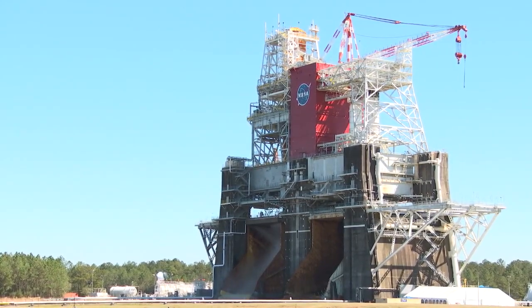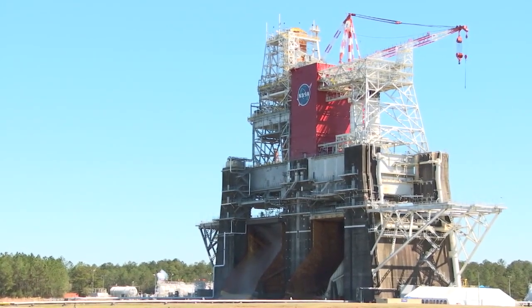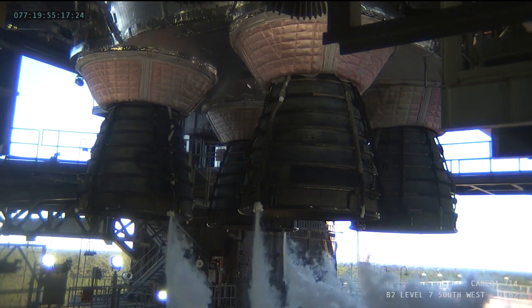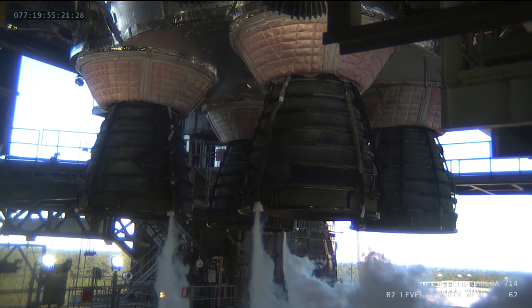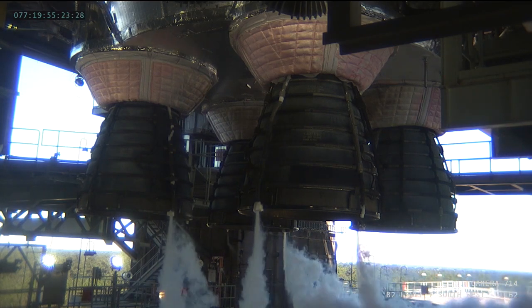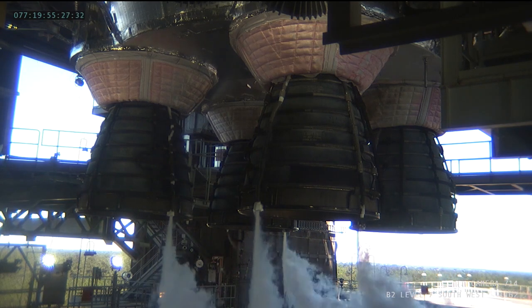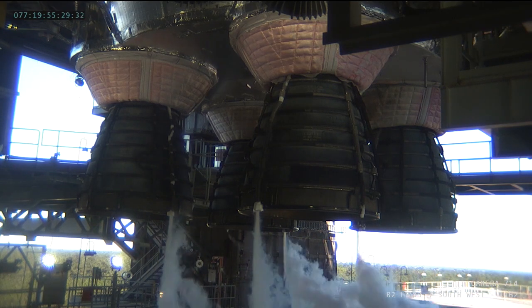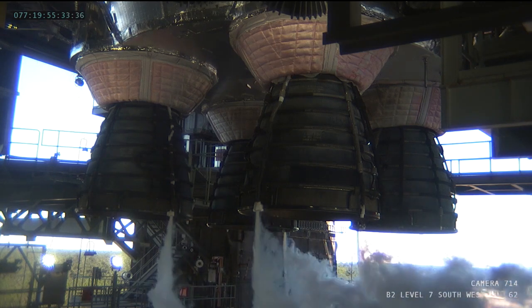Today's test will take us from extreme cold to extreme hot as the team loads cryogenic or super cold propellants into the fuel tanks and then fires up the engines to drain the propellant from the tanks to simulate launch. Now, the hottest part of the test today will be those four RS-25 engines at the bottom of the core stage. These RS-25s we are testing today are repurposed from the shuttle program.